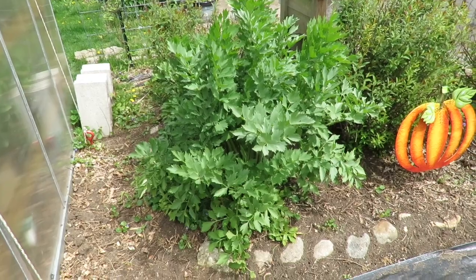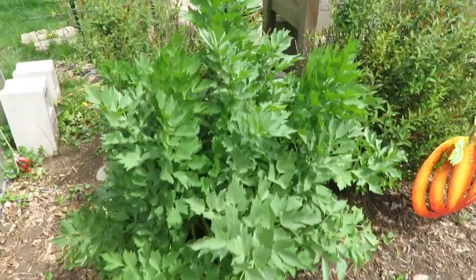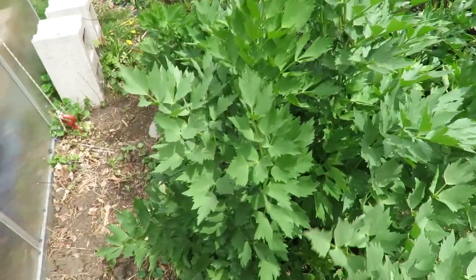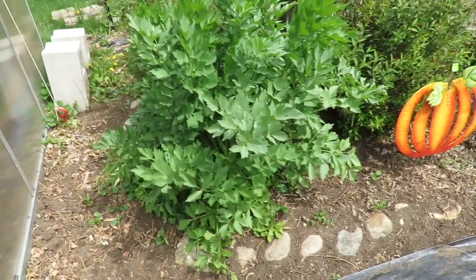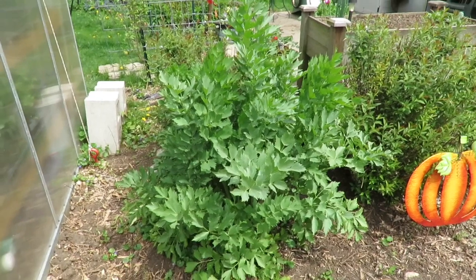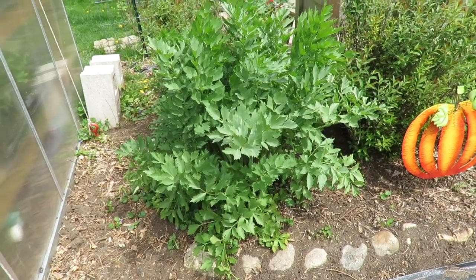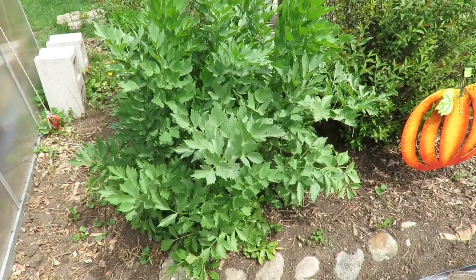This beautiful plant is called lovage. It's one of my favorite things in my garden. It is a perennial in my area, and it smells like celery. It has a very strong celery taste. So when I'm making soups and stews, I end up using this. I happen to like celery flavor in my soups and stews, and so this really adds that wonderful celery flavor.